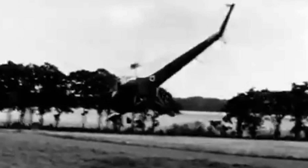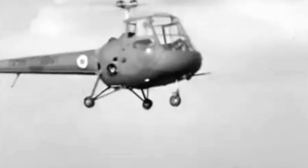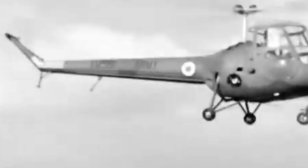Soon, what started as a pioneering endeavor became a crucial part of the history of British aviation, even venturing into the realm of rocket propulsion.